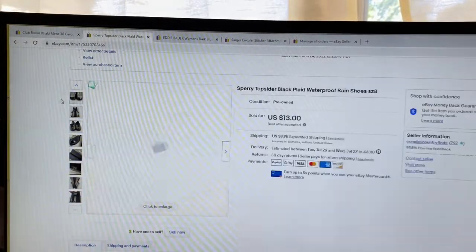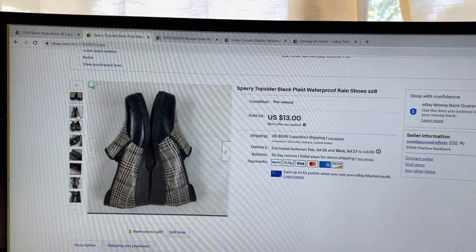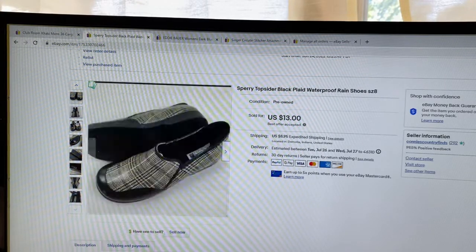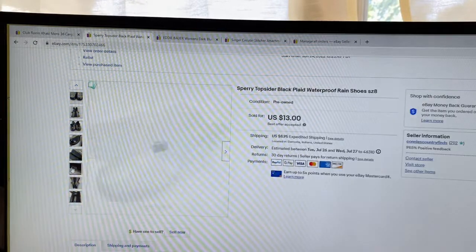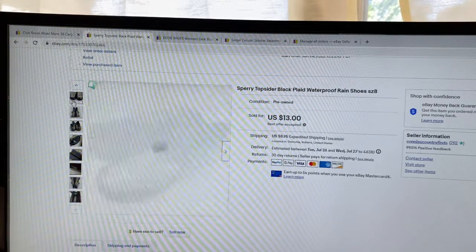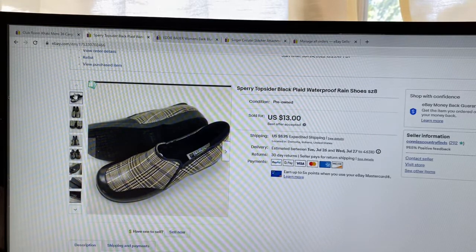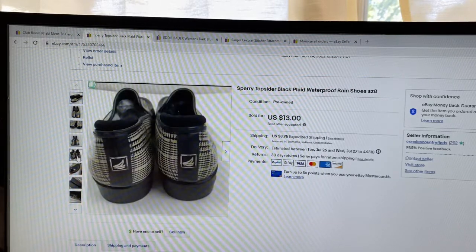Next up is these Sperry Topsider black plaid waterproof rain shoes. And these were on Poshmark forever. And I think I even had them on Mercari. I had no takers. Finally sold them on eBay for $13 at a best offer and $8.95 shipping. Really nice condition. I'm surprised it took so long to sell.